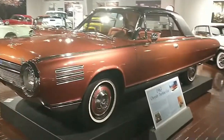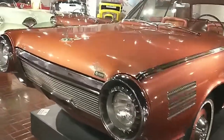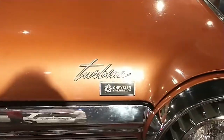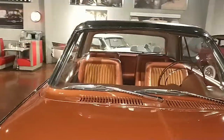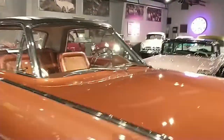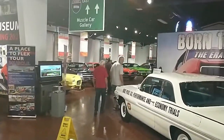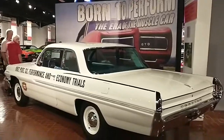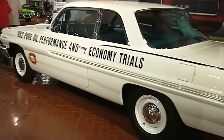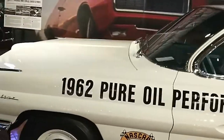Back inside the museum. Very few of these remain. You know that Jay Leno has one. And he does drive it. Go to Jay Leno's garage and check that out for yourselves. The reason I brought you in here, they have an awesome display here of muscle cars here at the Gilmore Car Museum. I got a very special Mustang I want to share with you guys. I'm going to save that to the end just to keep up the suspense.